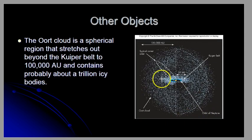The Oort cloud, which I've already mentioned once, is way out there. All right, we have the solar system in here. We have the Kuiper Belt right here, and then out here, the Oort cloud. And here, this is an illustration of a typical comet path. Comets, for the most part, are things way out in the Oort cloud that got displaced and thrown into the inner solar system.